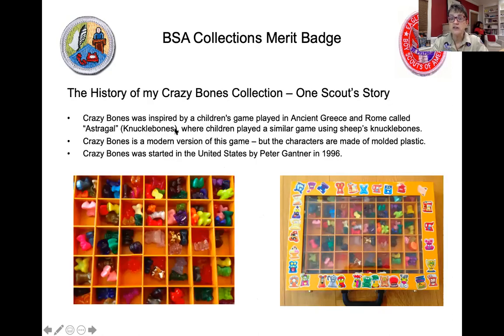So here is a story of one Scout's collection. The history of my Crazy Bones collection. So Crazy Bones, well, this was several years ago. This was probably 10 years ago, at least. So I don't know if Crazy Bones are still popular, but they were popular 10 years ago.